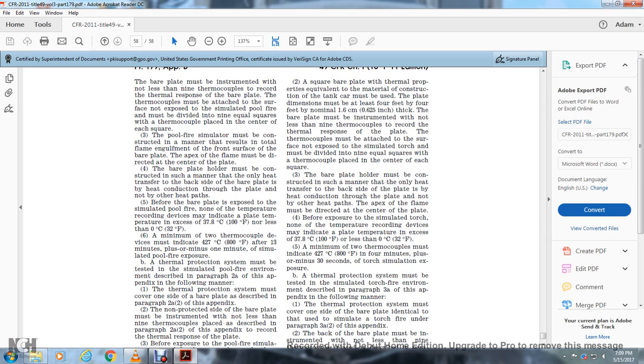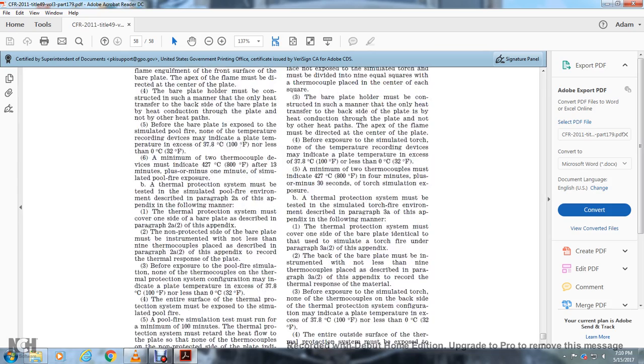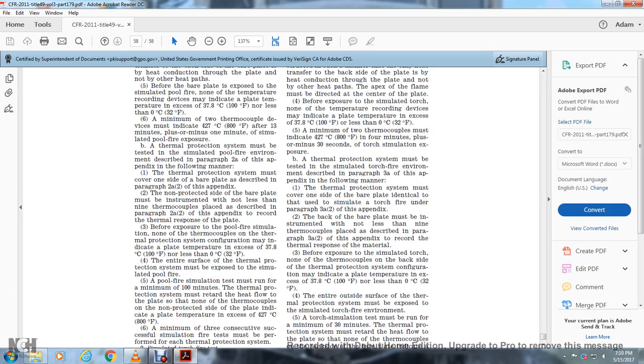Before exposure to the simulated torch, none of the temperature recording devices may indicate a plate temperature in excess of 100 degrees Fahrenheit or less than 32 degrees Fahrenheit. A minimum of 2 thermocouples must indicate 800 degrees Fahrenheit at 4 minutes plus or minus 30 seconds of torch simulation exposure. The thermal protection system must be tested with the simulated torch environment described in paragraph 3A of the appendix in the following manner.